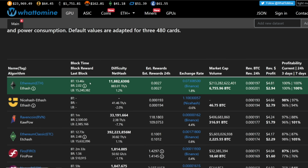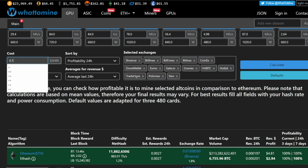And so those that have higher electrical cost will not be able to stay competitive. 20 cents, 16 cents, 15 cents, even 10 cents per kilowatt hour. I mean, at one point in the last bear market, 9 cents per kilowatt hour was just breaking even on mining on GPUs.